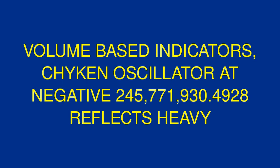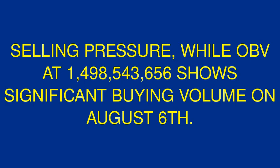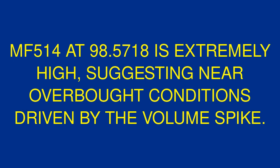Volume-based indicators. Chaikin oscillator at negative 245,771,930.4928 reflects heavy selling pressure, while OBV at 1,498,543,656 shows significant buying volume on August 6th. MFI 14 at 98.5718 is extremely high, suggesting near overbought conditions driven by the volume spike.